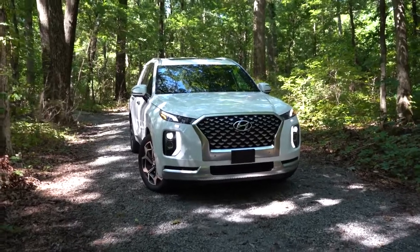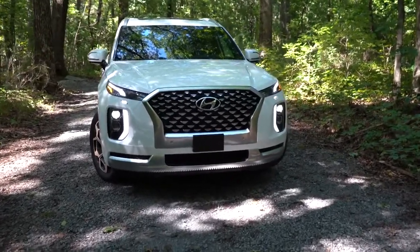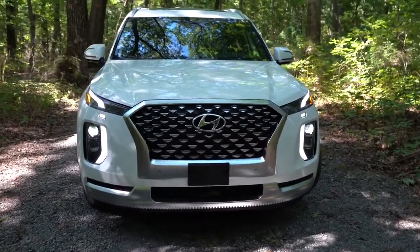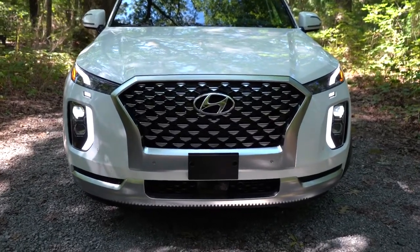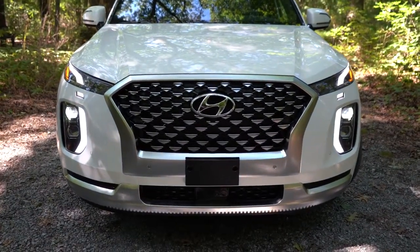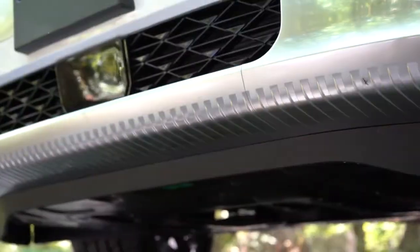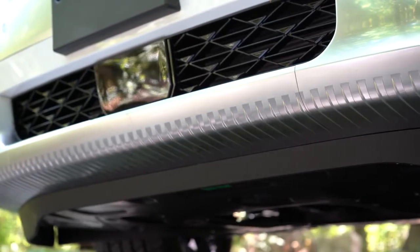In case anybody was curious about the color name, let's go ahead and start up front on this one, because this front grille is actually going to be unique to the limited and calligraphy trim levels, so it's going to look slightly different if you were to go with one of the other trim levels, so I did want to mention that to start. Also down below, you're going to get front skid plates if you were to go with the limited or calligraphy trim levels as well. That is what you guys are currently looking at right now.